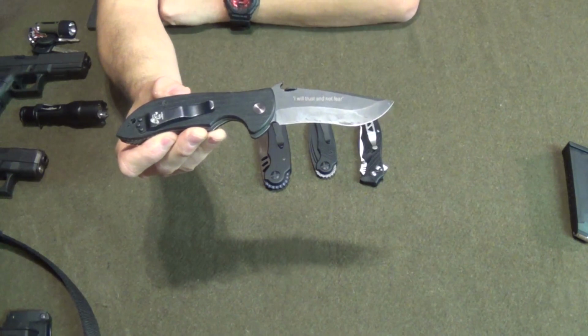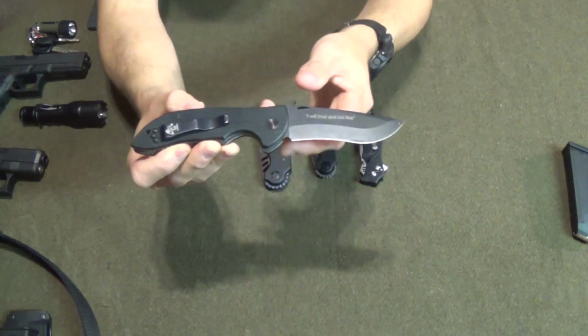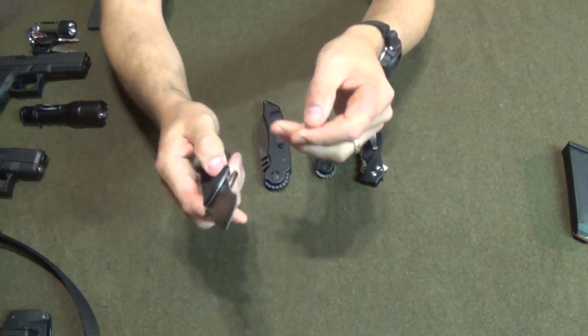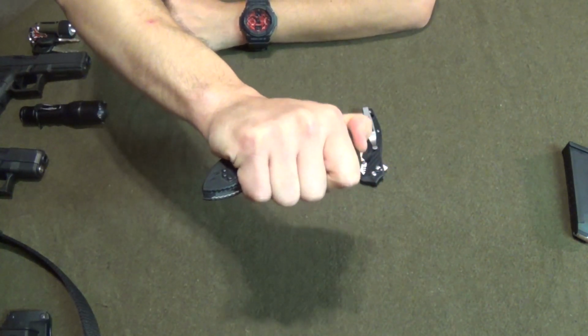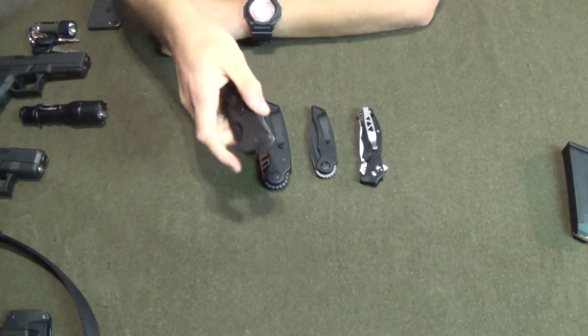It's going to be very nice for slicing, cutting, stabbing, jabbing, whatever. It's a very good durable knife, and it's simple. It's also big enough that you can hold it in your hand and you still got some purchase there on the outside for a striking device if you need to use it as a blunt striking tool.